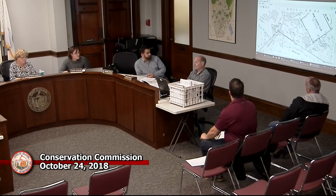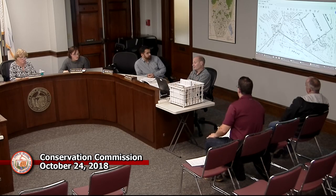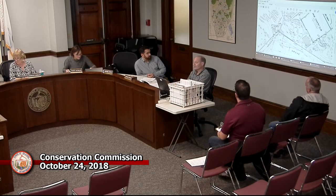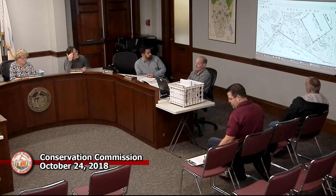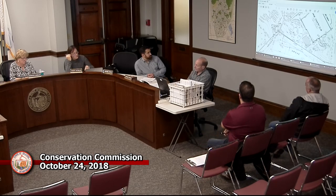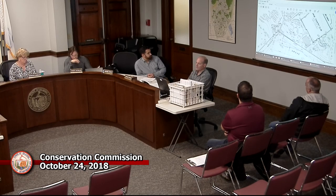Yeah, the commission was worried about the overflow area and if it would cause erosion on the downslope side. I mean, that hasn't been taken care of, but it's something that we will be watching, and if it needs to be addressed in the future, we'll have to call the country club back in to discuss the erosion that's happening during rain events.